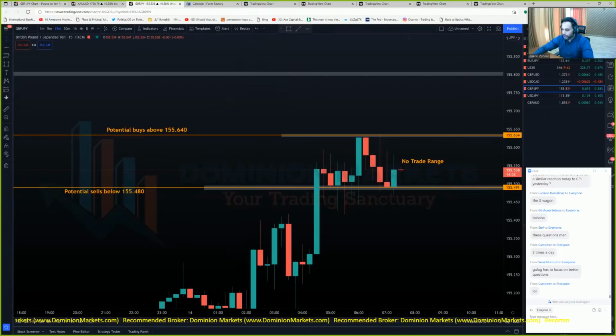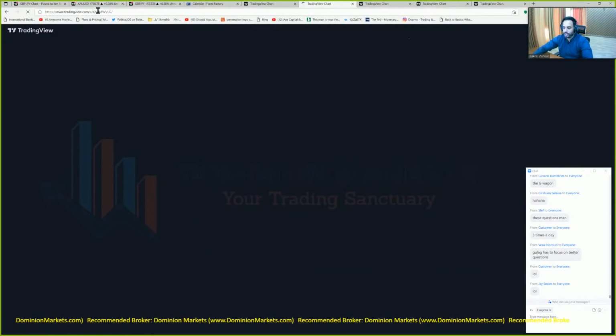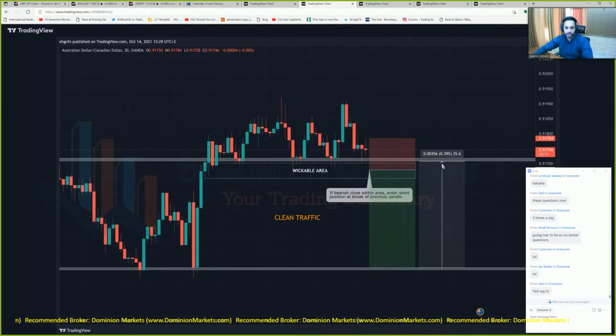If a setup presented itself on gold and pound yen, would you take it? All right. Elias Nilsson sent a chart. Looks like it's going to be a non-trading day with all this ranging and dumb questioning happening here in the gulag. If bearish close within the area, enter short position or break off the previous candle.